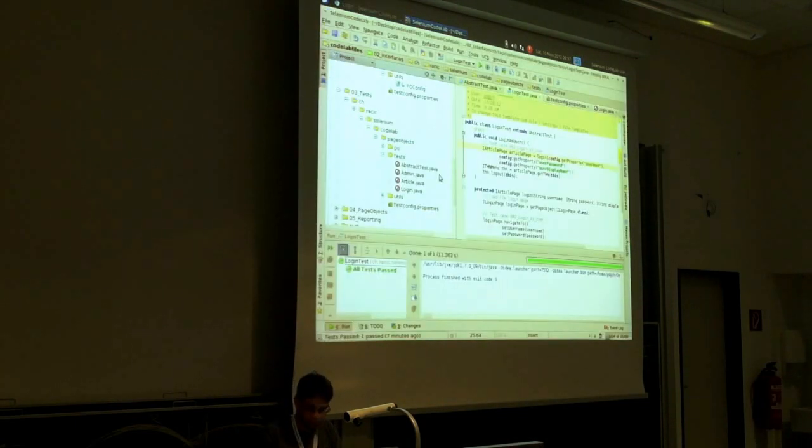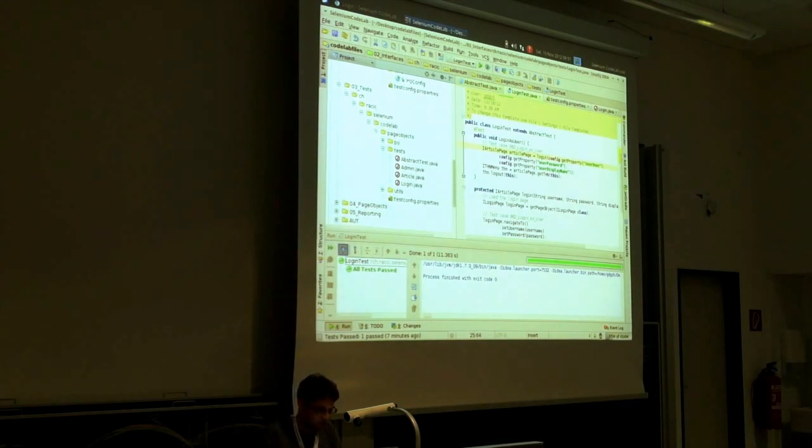a walkthrough through the object itself.